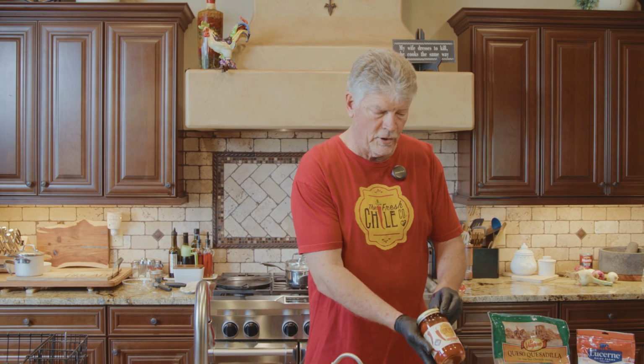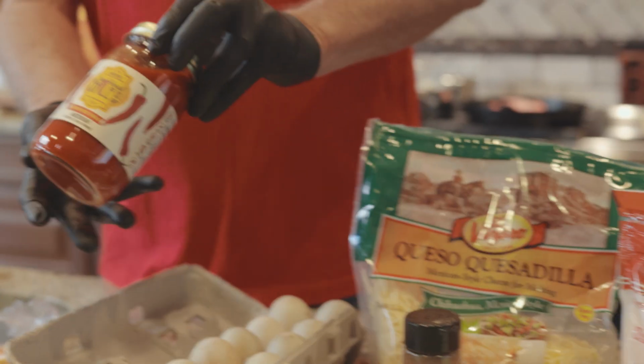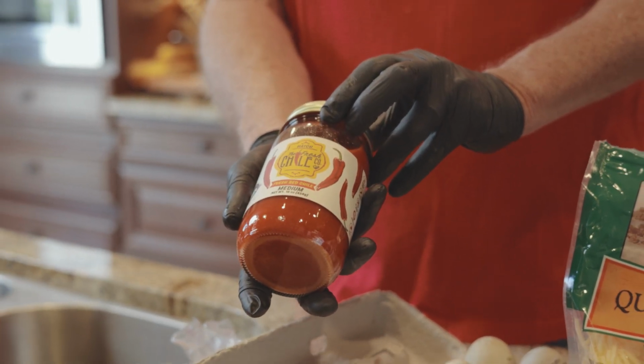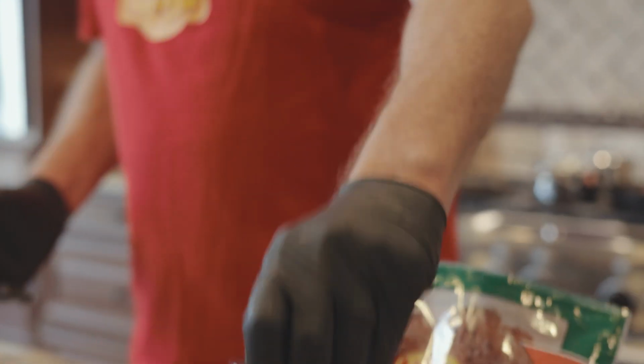Of course, you need a jar of our fresh red chili. It doesn't say enchilada sauce, but trust me, it is. And I'll tell you, the ingredients of this is just pure fresh red chili from Hatch, a little salt and a little garlic, and a little bit of lime, and that's it. That's all that's in that jar. We're going to use a little spice blend that you can also buy on our website.